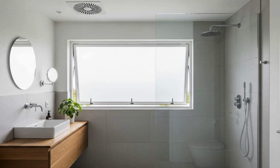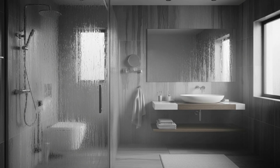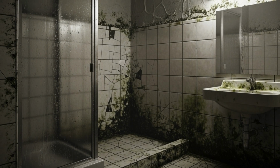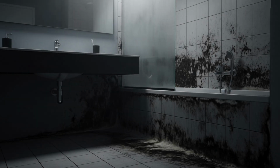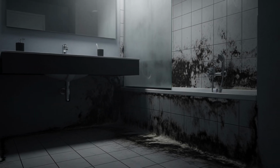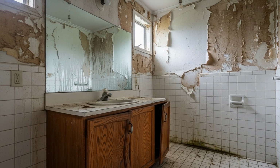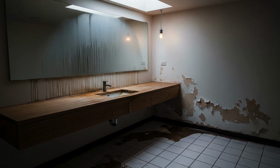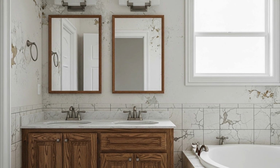Why is it a problem? Without good airflow, moisture builds up quickly after showers or baths. This leads to mold and mildew growth, which not only damages surfaces but also creates health risks. Paint starts peeling, mirrors fog excessively, and even cabinets or vanities can swell and warp over time. Poor ventilation shortens the lifespan of your bathroom renovation investment. The smart fix for 2026.